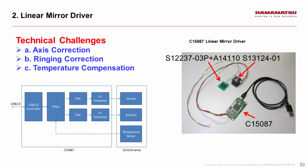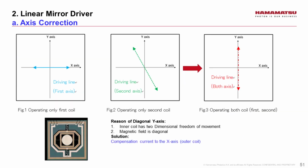Next, I'd like to address the linear mirror challenges. Basically, the linear mirror is very simple in its operation, because the drive current corresponds to the tilt angle. It's very simple. However, when you try to use a linear mirror in a very precise manner, there are some challenges. I'd like to address three things. The first is axis correction, the second is ringing correction, and the third is temperature compensation.